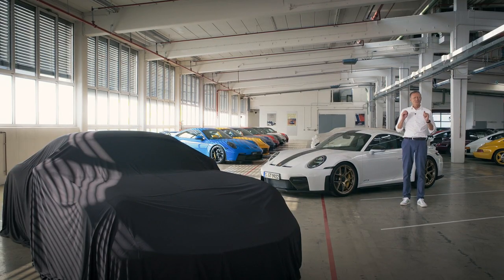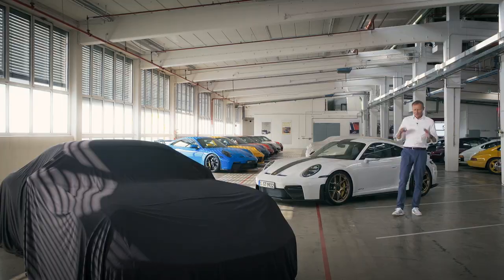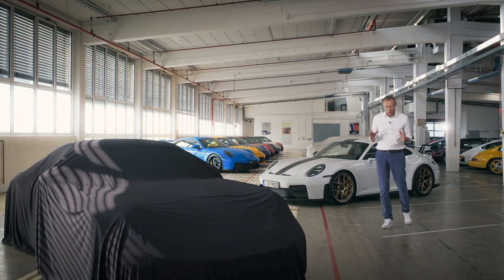For the first time in the 25-year history of the 911 GT3, we are presenting two variants of the GT3 at the same time. Let's set the stopwatch aside. Let's turn to winding country roads. Let's turn to the customers who like to drive on Sundays just for fun. And for them, the GT3 with touring package is just the thing.